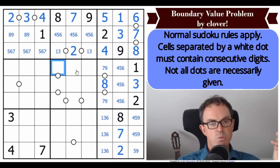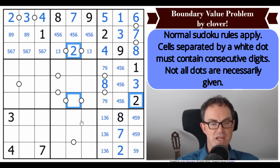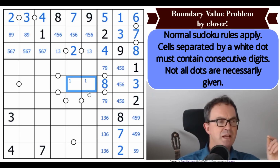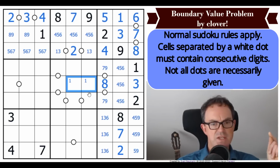So where does the 1 go in this box? Well, given it can't be here, the only white dotted cell it could be on would be this one. But if this is a 1, what's this cell? Yep, it's a 2, and for 2 reasons that won't work. So 1 in the box is in one of these cells. And now I'm down to 2, 3, 4, 5, 6 and 7.